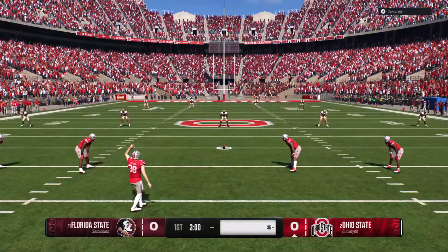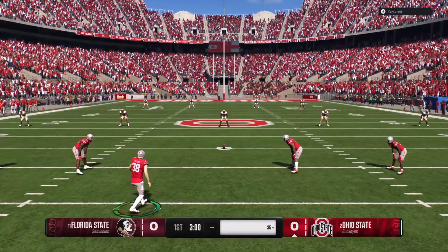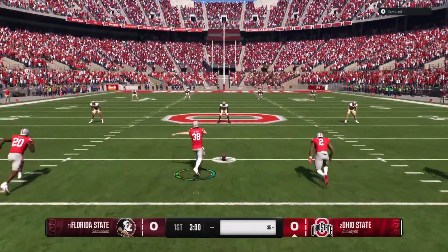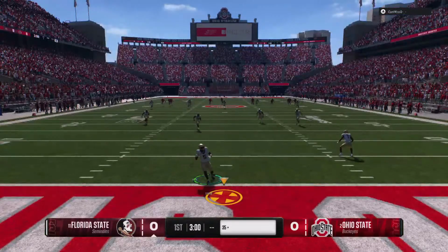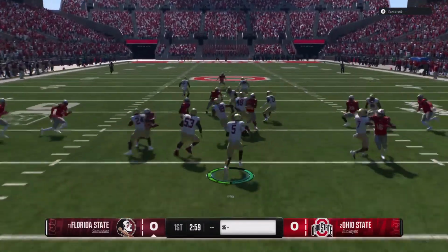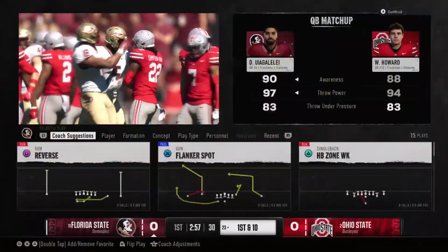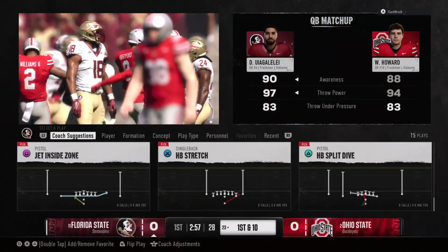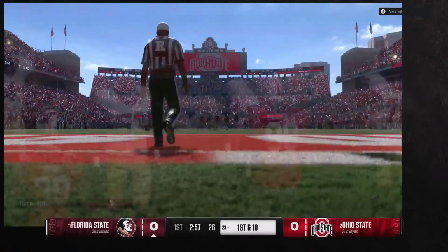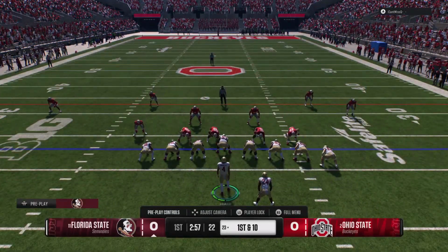Will boot it away to start the game. He'll bring it back from inside his 5. He was looking for more running room, but none to be found as he stopped at the 23. 3 tight ends in the formation on 1st and 10.